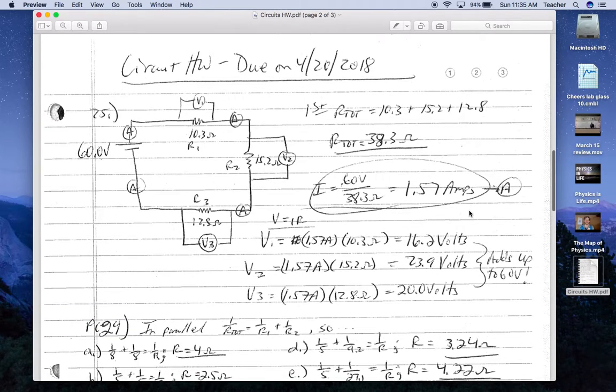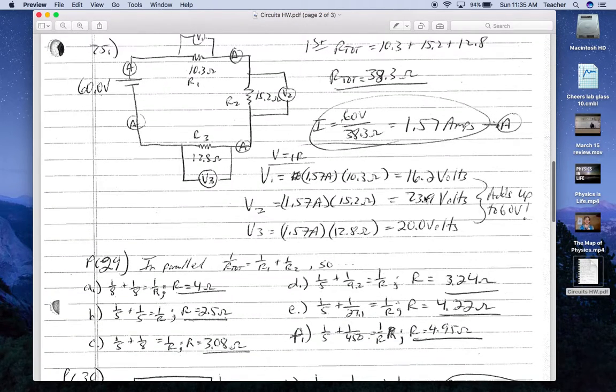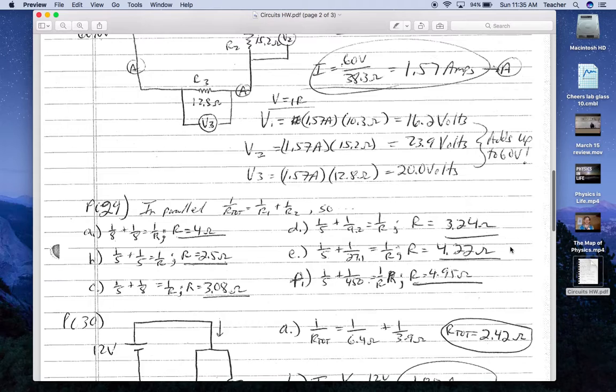That's the same everywhere. To find the voltage across 1 and 2 and 3, I would look at the current that we found multiplied by the resistance of each resistor. And that got me 16.2, 23.9, and 20.0 volts across each of those resistors. Those should add up to about 60 volts, which they do within reasonable rounding.